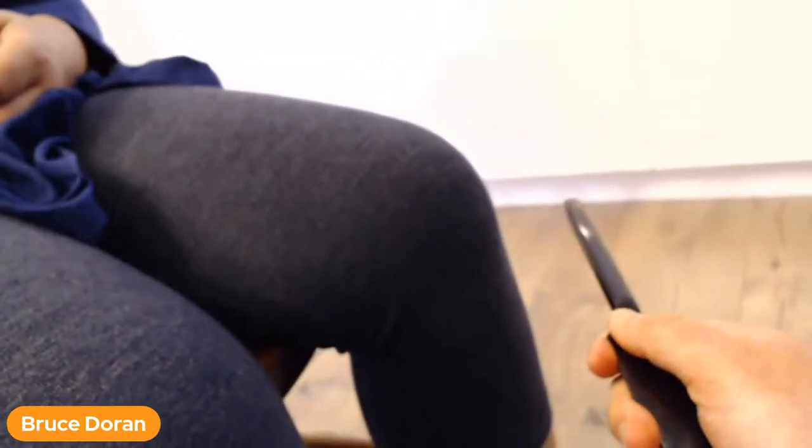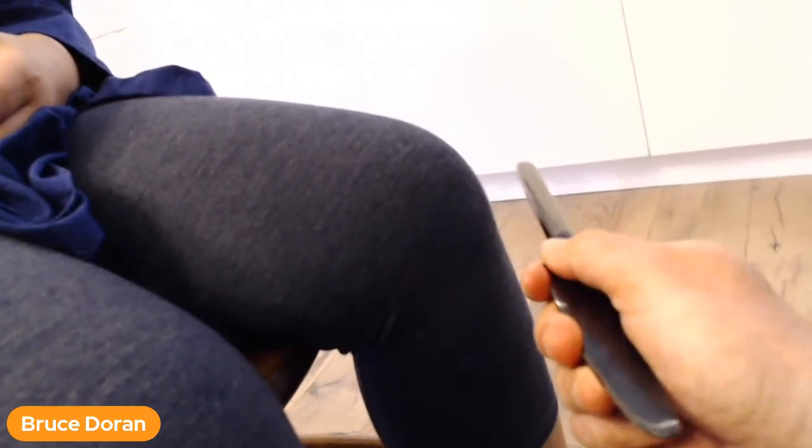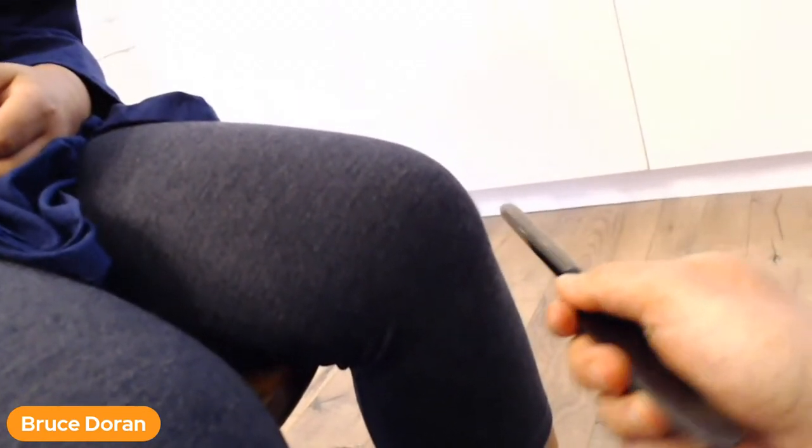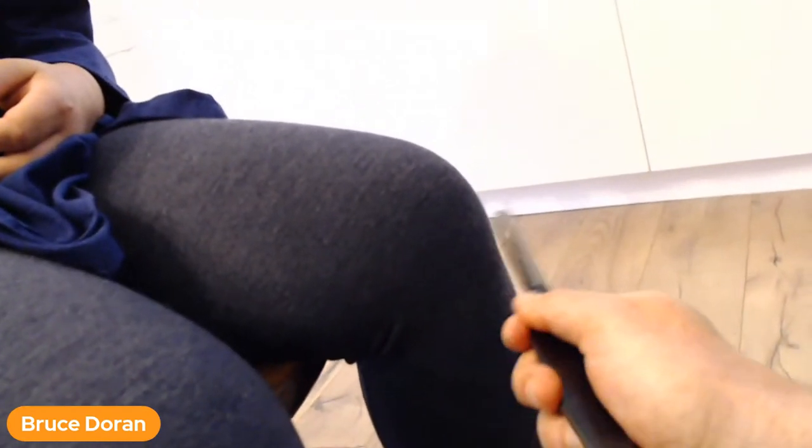Oh, there's a little bit of movement. I'm going to move this back. And you don't have to hit too hard. If you hit it right, a little bit of movement. No, still a little bit of movement. We got it really, really well the other day, even like an hour ago. So you want to go right underneath the kneecap.